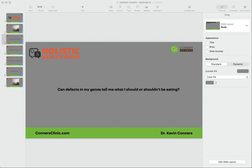Even your HLA gene. So when we look at gluten, it's really your HLA genes and your IL-2, 21 genes, which have to do with gluten sensitivity and with celiac disease. But even if someone has a lot of variants or defects in their HLA genes, it doesn't mean that they have gluten sensitivity. It means that they have a propensity to gluten sensitivity. So it'd be a good idea to maybe cut back on their gluten.